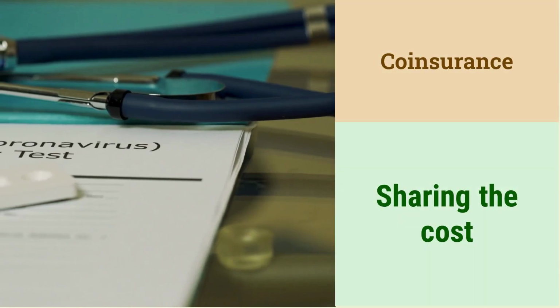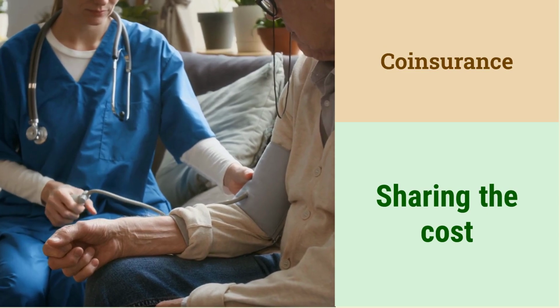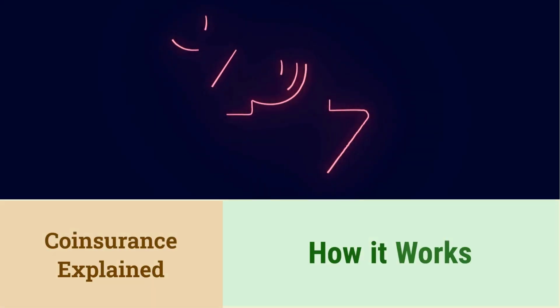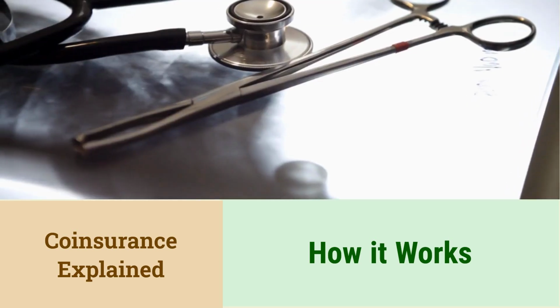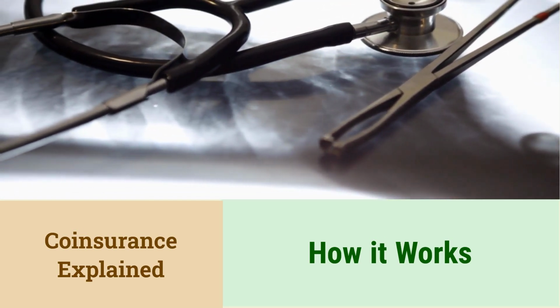Coinsurance is the percentage you pay for covered services after you've met your deductible. It's a way of sharing the cost of care with your insurance company. For example, if your coinsurance is 20%, you'll pay 20% of the cost of covered services, and your insurance will pay the remaining 80%. This continues until you reach your out-of-pocket maximum.